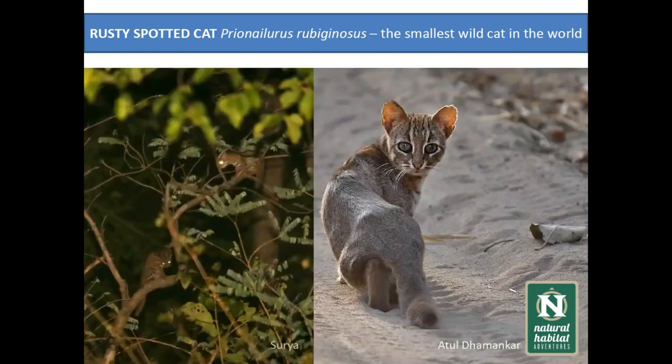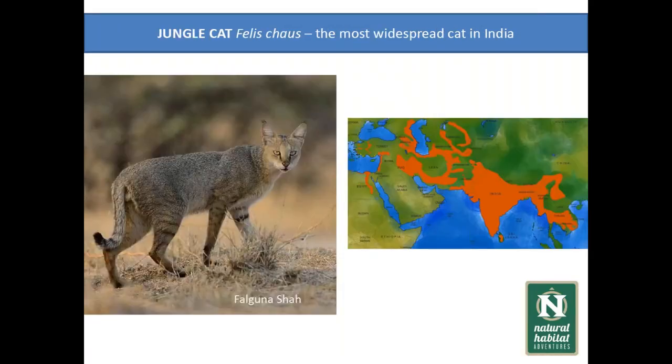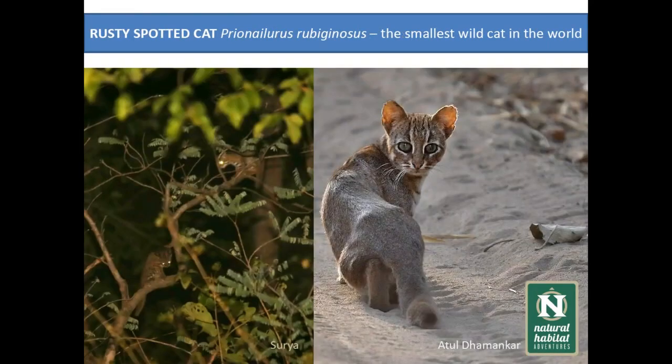And interestingly, studies have shown, and I've seen this just once, they are very arboreal cats. They spend the days on trees, and sometimes in tree holes, and they descend at night to move and hunt amongst the forest floor. And especially when they have kittens, the kittens are raised amongst the trees because that is where most of their protection is. So that is the rusty spotted cat, one of the smallest wild cats in the world and a cat that's endemic to the Indian subcontinent.